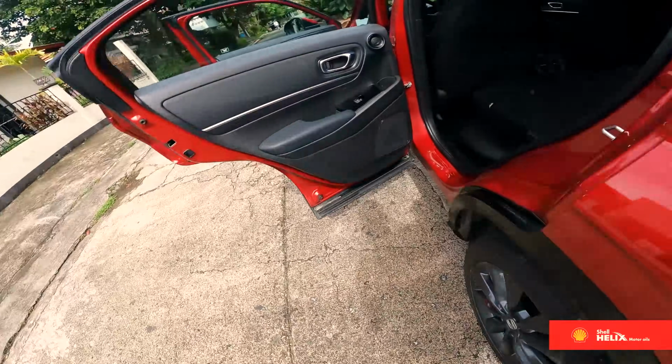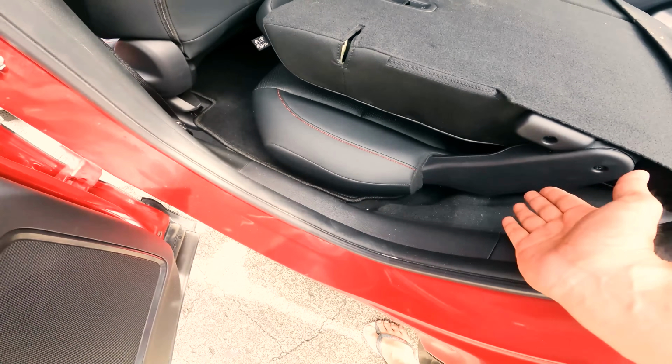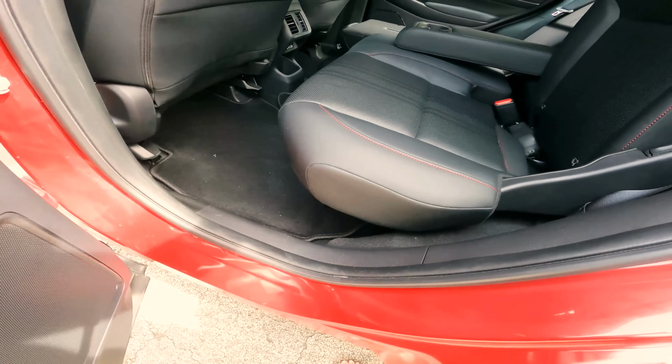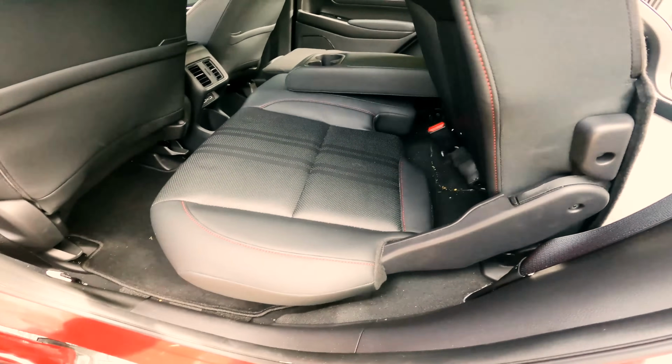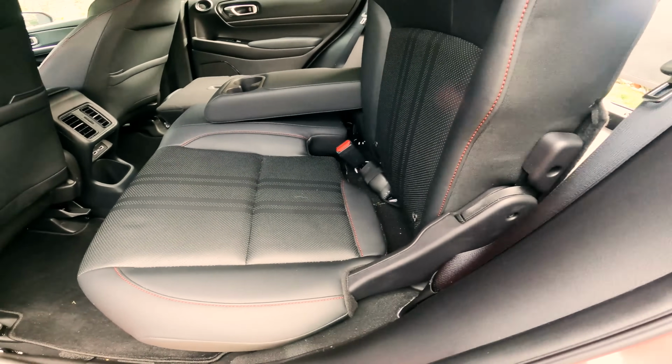One of the ingenious ways on how they were able to maximize space, when you fold this whole thing moves forward. Look. See how that thing is moving forward? That's how Honda was able to maximize space. It's just not a folding. So yung folding part mo, see?